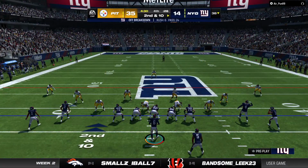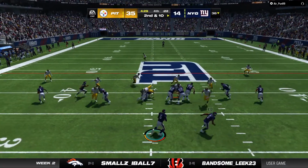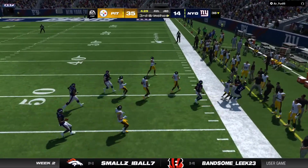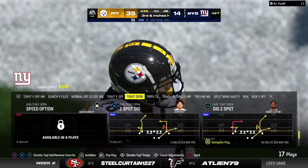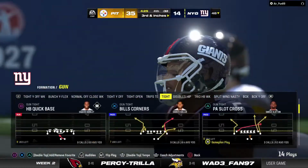Now a 2nd and 10. The pitch goes to Barkley. And he's able to get this one out closer to midfield across the 45. 9 yards, and that leaves him just short, so it'll be 3rd and less than a yard.